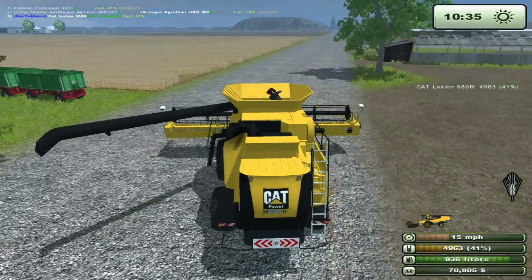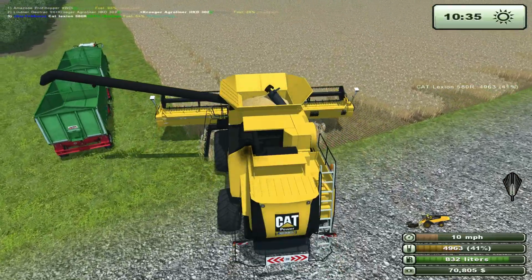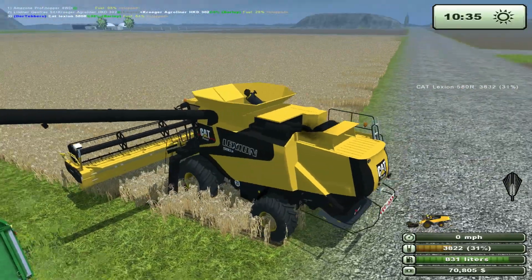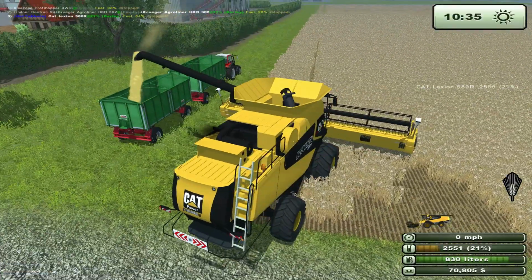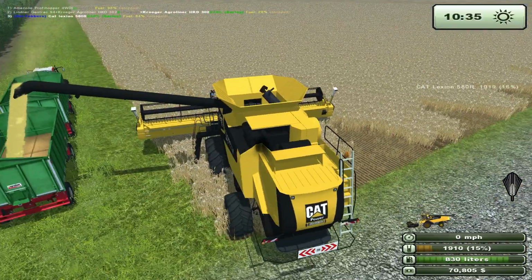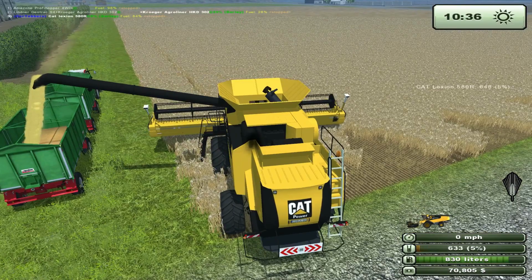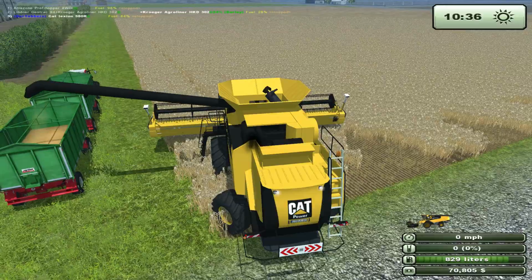We'll go ahead and pipe out what we got, then I can let him run for a while. Big old field of barley with all kinds of problems here because of the terrible plowing. Ugh. Stupid plow. There we go.